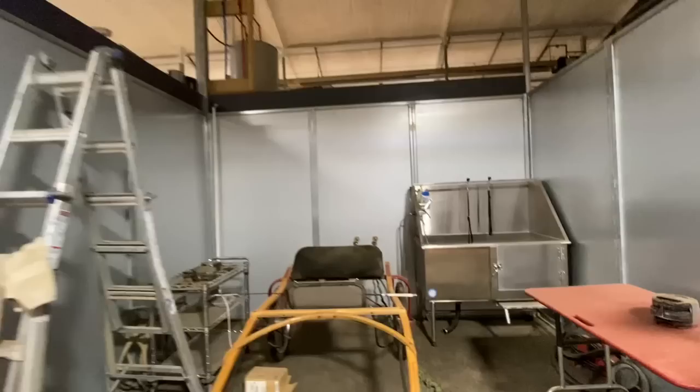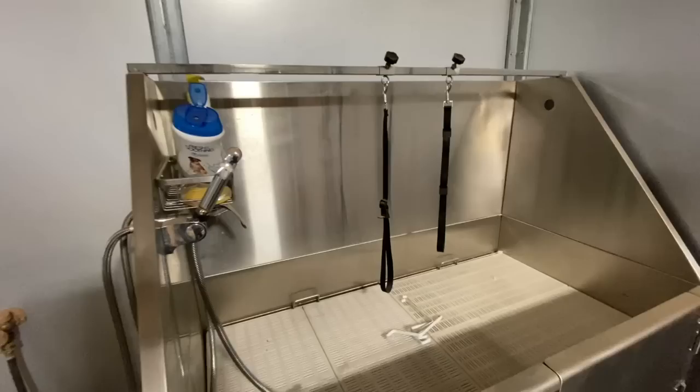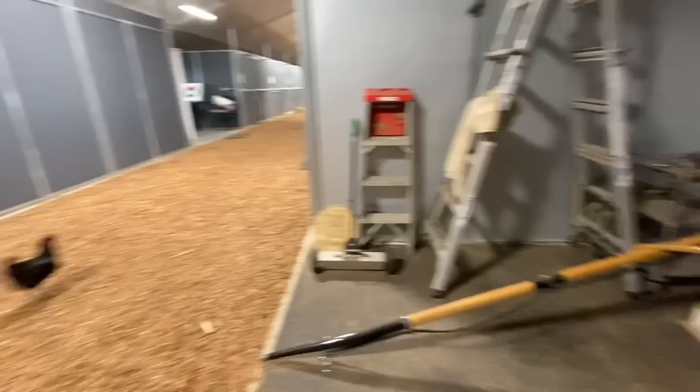Yeah, look at this wash stall. Perfect for the doggies too. Look at that. Climb right up in there, get washed down. And then of course you can wash the horses with that crinkle hose.